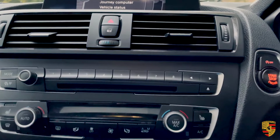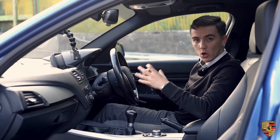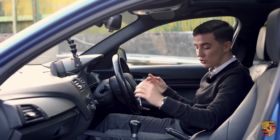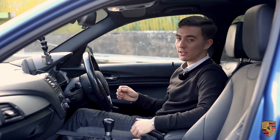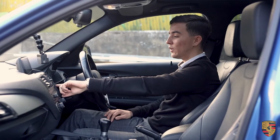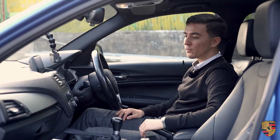But anyway, it's got the old-fashioned handbrake, which is great with a manual. That's why the car feels so raw and you feel so connected to it, because you've got a manual gearbox with a proper handbrake. None of that rubbish electric stuff, not a fan of that. It's got the auto start and stop function here, which you can turn off as well.